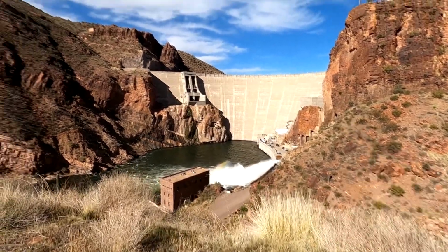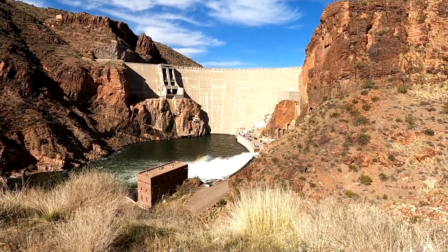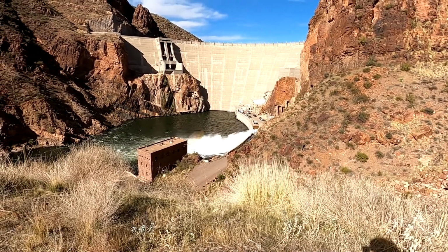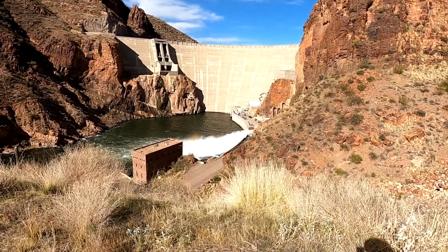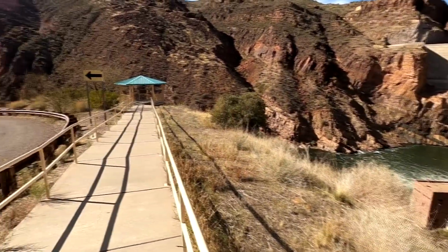So we're on the bottom half of Lake Roosevelt, and this is Roosevelt Dam. You can see that they're generating some power here. The lake didn't really look like it was even 70 or 80% full. It looked like it was pretty far down. So we're just going to go to the end over here.